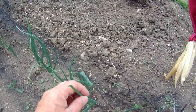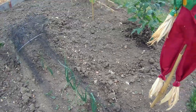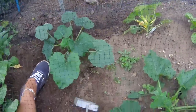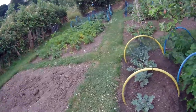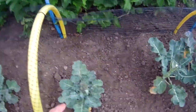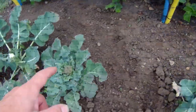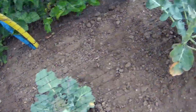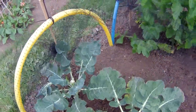Kim, what are these? What, love? These behind you. Spring onions. Kim's just been doing a little weeding in her little plot with her courgettes. Got a nice one coming up there. Broccoli. Not done really well on broccoli. How many's going to flower? Dear, oh dear. May just pull him out. Give broccoli as a loss this year.